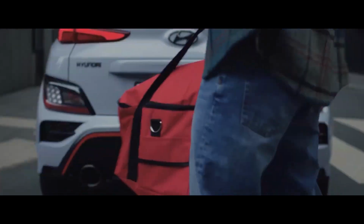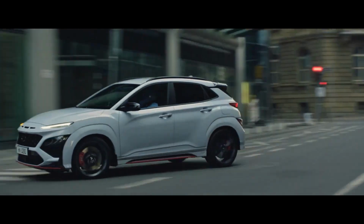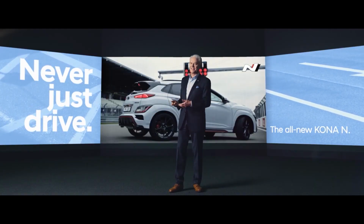My friend. That's definitely a wolf in disguise. Who knew SUVs could drive like this?